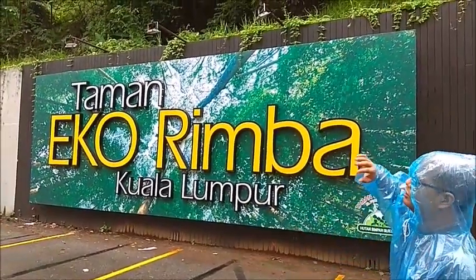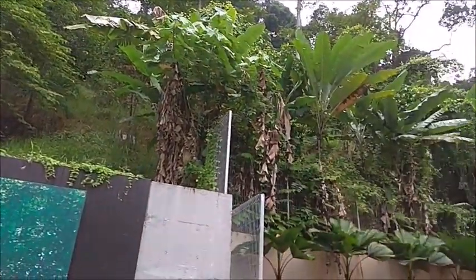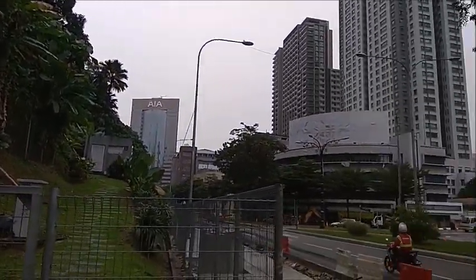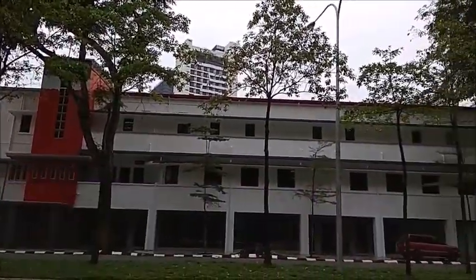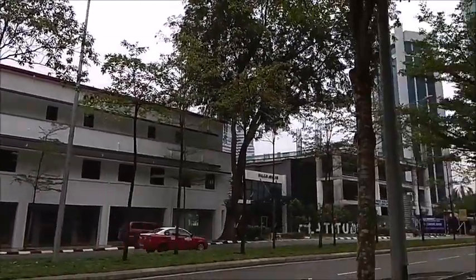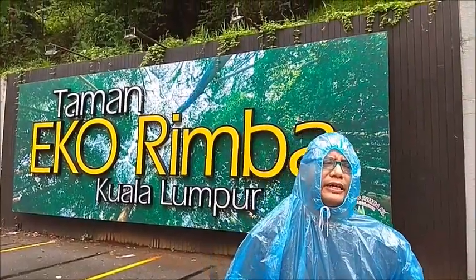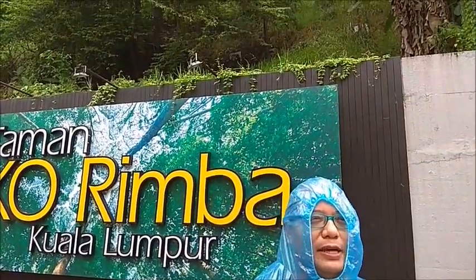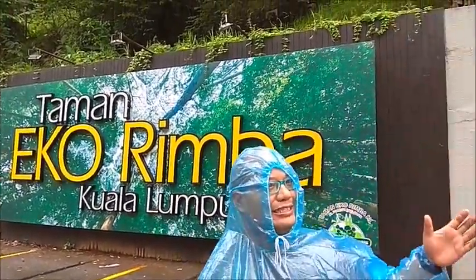So behind me you can see like a small forest catchment. And the most amazing part is like, if you look around me, you will be able to see the city, the skyscrapers, and I want to say we should be able to see the KLCC, but KLCC is hiding somewhere around here. So the best thing about KL Eko Rimba is that, number one, you get the Mother Nature in the midst of a concrete jungle. You have the tall trees against the tall skyscrapers. The second thing really is that it's free.